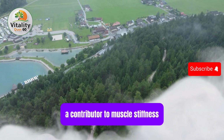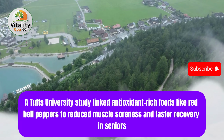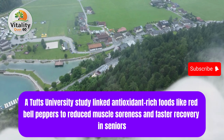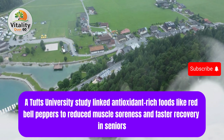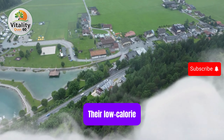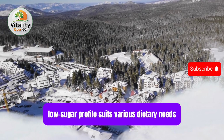Why it works. A Tufts University study linked antioxidant-rich foods like red bell peppers to reduced muscle soreness and faster recovery in seniors. Their low-calorie, low-sugar profile suits various dietary needs.